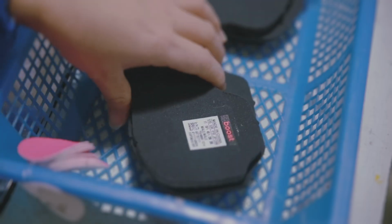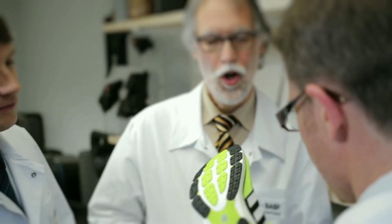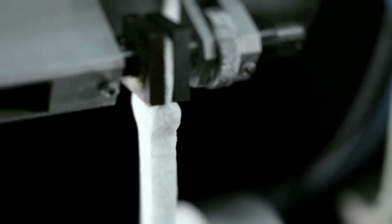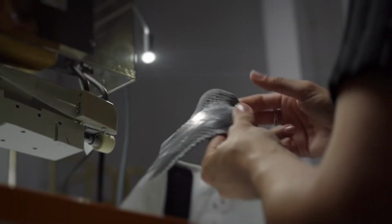The iconic Boost midsoles are made by expanding thermoplastic beads into molds. This creates the lightweight, energy-returning cushioning that Adidas is famous for. Each component, uppers, midsoles, and outsoles, comes together on the assembly line. Skilled workers and advanced robotics ensure every shoe is perfectly constructed.